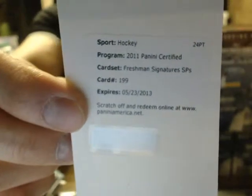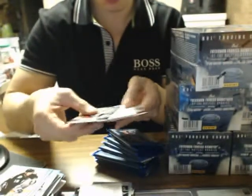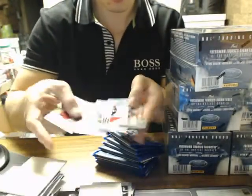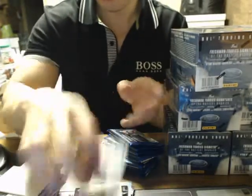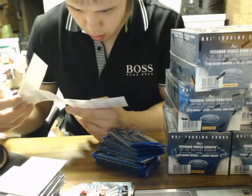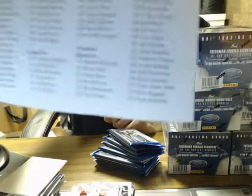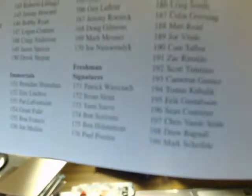We have a redemption. Freshman signature short print card, 199. Freshman signature is 199. And this is a hot box too, by the way. Hot box. 199. Oh, that's Mark Scheifele. 199. Very bottom there, Michelle. Mark Scheifele.